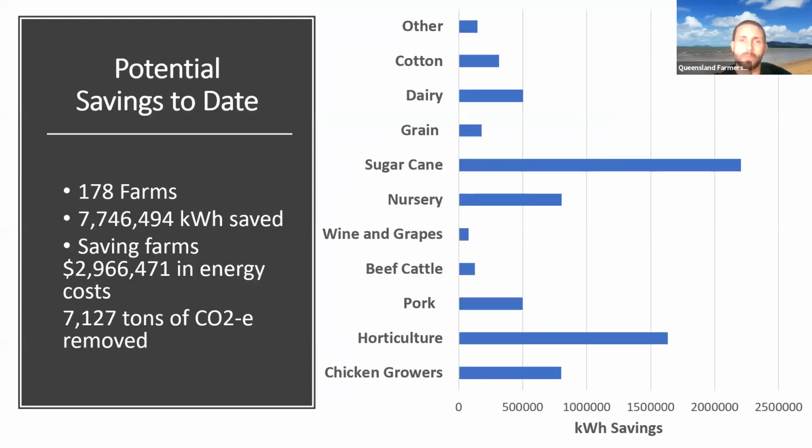To date, we've covered 178 farms in the program. We are near completion, and the combined totals of all industries are shown in the table. There's an estimated 7,700 megawatt hours and cost savings to farmers of $2.9 million, and 7,127 tonnes of CO2.